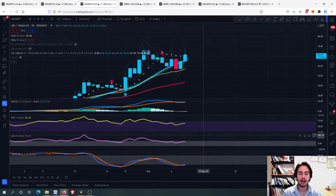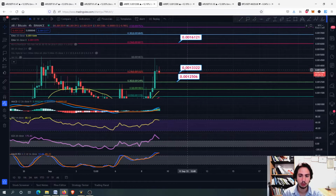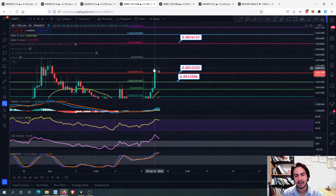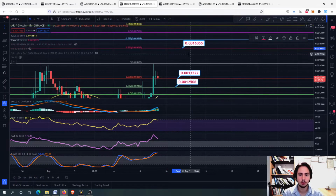Okay, so for now we are pretty fine. Let's go to the AR Bitcoin chart. You can see that we hold the 0.2013. We get that because we divide ARWEAVE's price by Bitcoin's price. That's why we get this price label, and you can see that the next price target is the 0.2016.